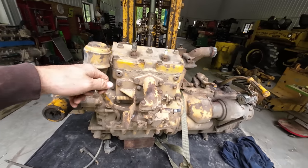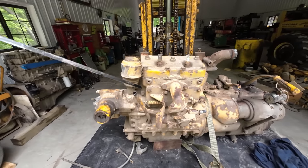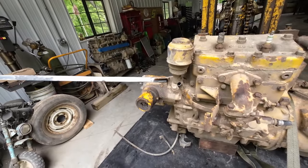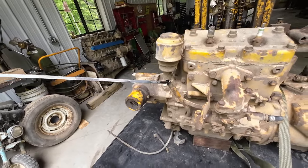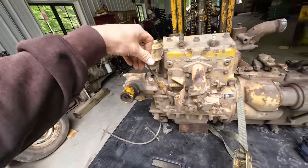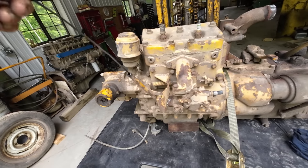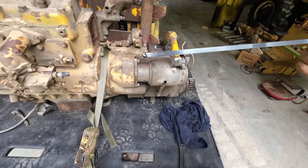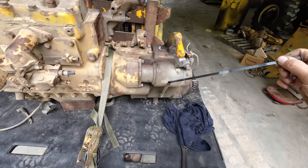This thing's been sitting upright now for about 20 minutes. Let's see if we got any oil. Well, we do, that's good. I don't know if you guys can see that. It looks fairly close, although we are probably leaning a little more forward than we would be in position on the tractor. Back here we have oil in the gear case. There's a little bit in there.